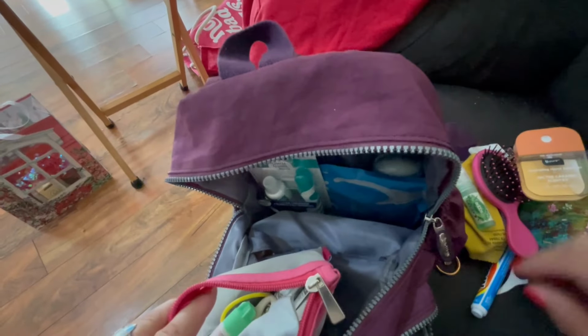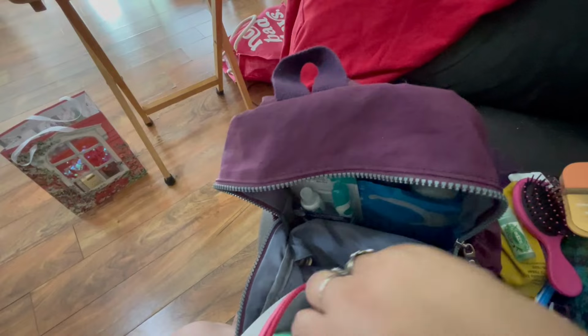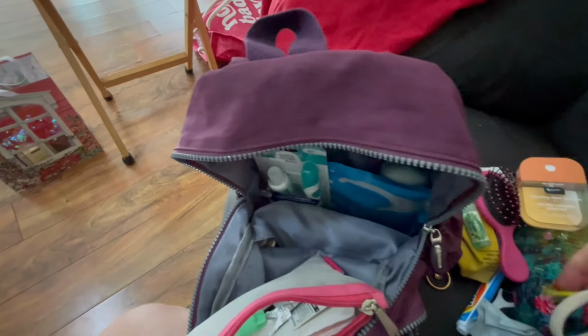Got this in there just in case I need it. I'm always breaking a nail. This is to clean my glasses. Got some little, what do you call these? Elastics and little hair bands.